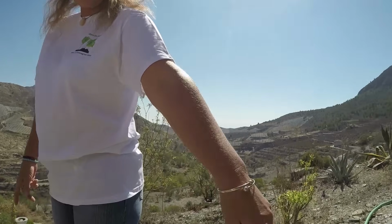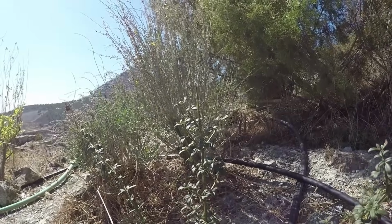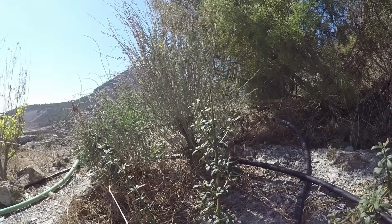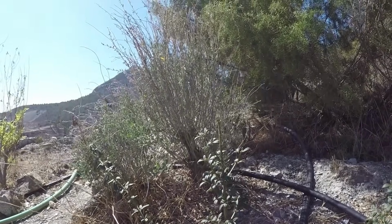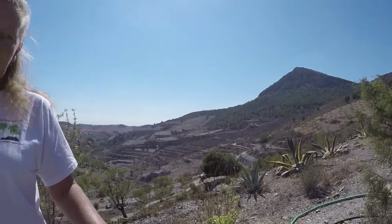Well, along here, I've got a winter jasmine growing. And you say a winter jasmine, is that because normal jasmine wouldn't survive the cold and the snow that you do get? Yeah, it's not the scented jasmine. That wouldn't survive up here at all.